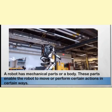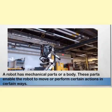A robo has mechanical parts or a body. These parts enable the robot to move or perform certain actions in certain ways. Now, like how we have washing machine, there are pipes, tubes attached to it. In the same way, these robots also have pipes, tubes, cylinders, wheels, gears joined in a particular way.